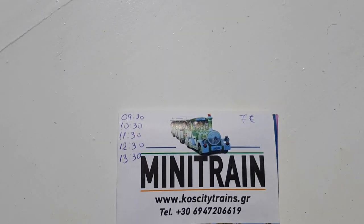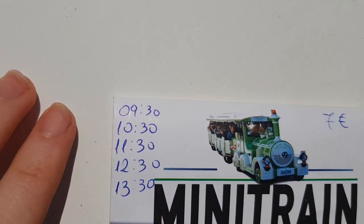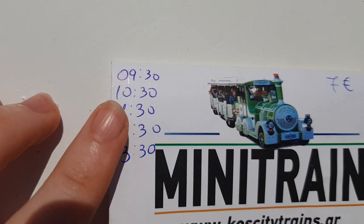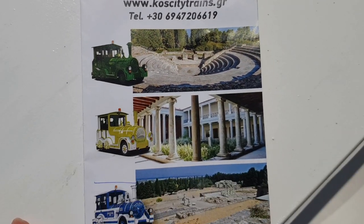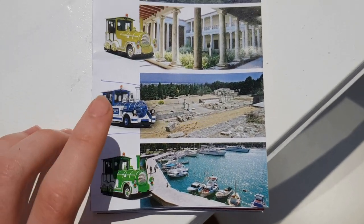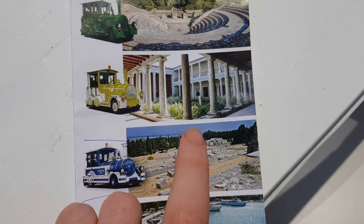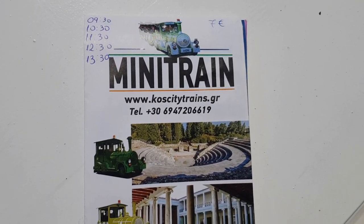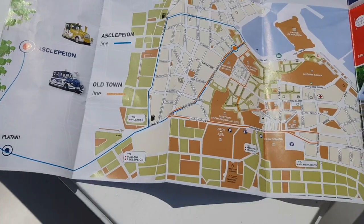So this is the map here, called Mini Train, and these are the times that we've got. So we're probably going to go onto the 11:30 or 12:30 train. So we think we're going to go onto this train here to Skeplion, this one here, but there's a different place you can go to, but I think we're going here. So I'll show you the whole map.